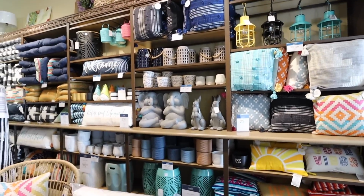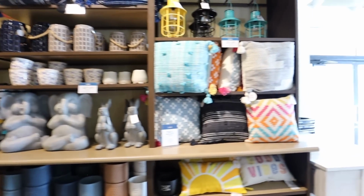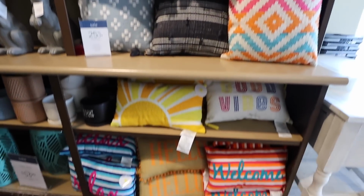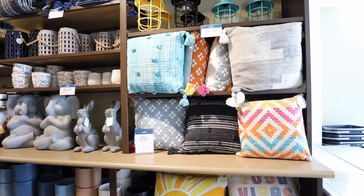Outdoor decor is also 40% off. Keep in mind, you can use any of these decor items indoors or outdoors, like any of these vases if you like them. These outdoor pillows you can use indoors. They're just going to be super durable, which is great if you have kids or pets. I have made videos about the entire summer collection, so I'll have that link down below if you want to see these items in detail.